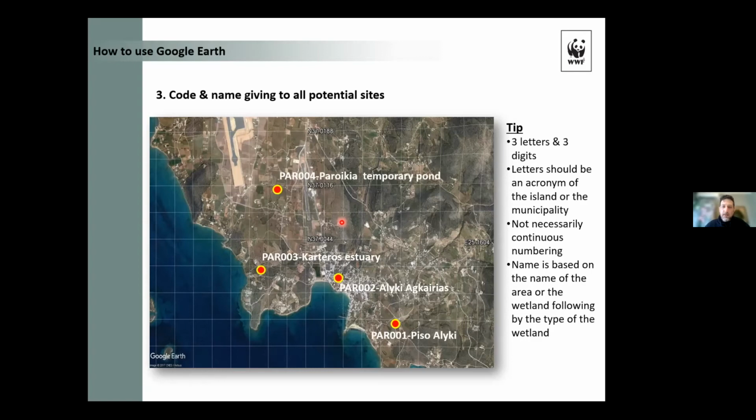the name of the wetland was based on the name of the area or the wetland, followed by the type of the wetland. So here, for example, we had an estuary, we call it Carteros estuary, etc.